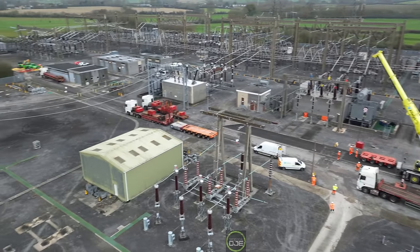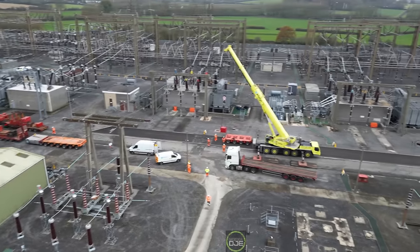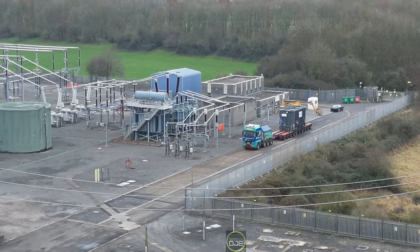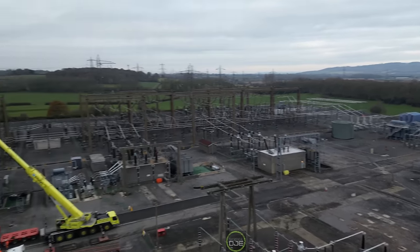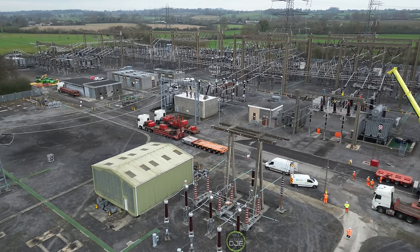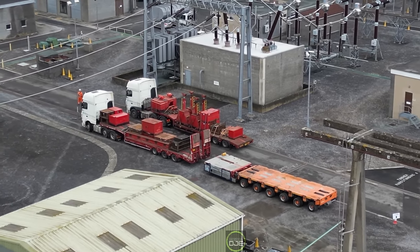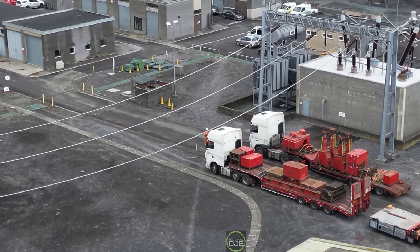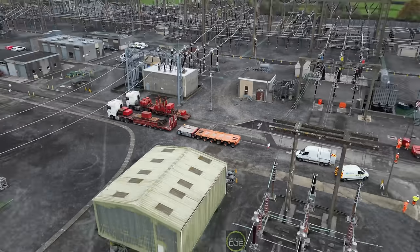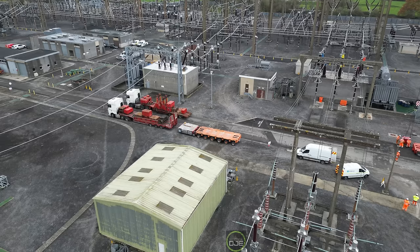So the plan, apparently, is to use the hydraulics there to lift it up off that trailer. Trailer will drive forward or back. And then they're going to put the smaller trailer, that one there, or more than likely that one there, underneath. And I think on the front of it, that's like a little power car, maybe. That will move it into position for exactly where it's going. And then I think the crane might be used for that.